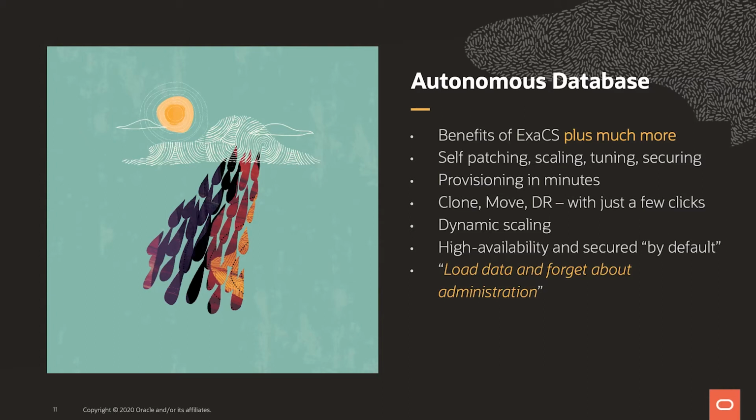Then many operational tasks can be done in a few clicks. Say you want to clone a database, or you want to move a pluggable database from one container database to another container database, you can do that in clicks. Even setting up your entire disaster recovery site in another OCI region can be done in just a few clicks or a few commands in the command line interface.